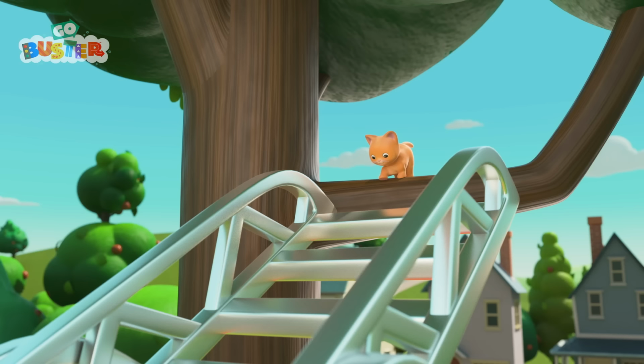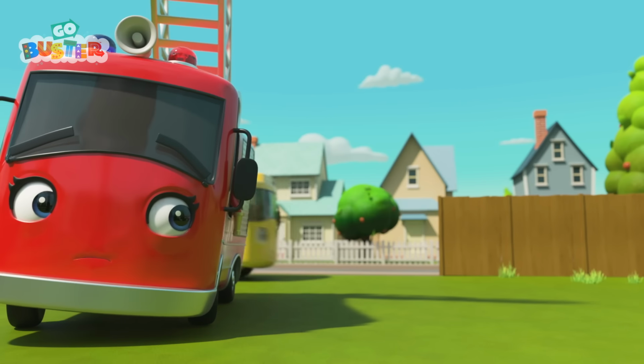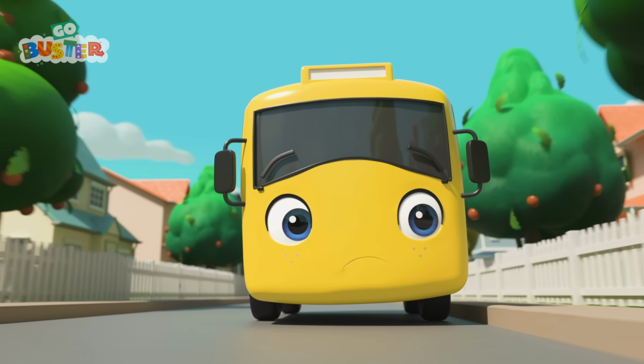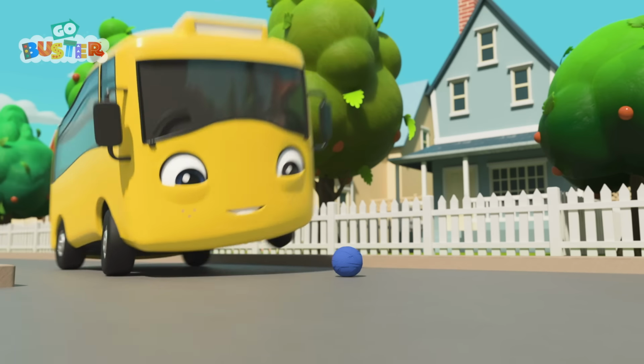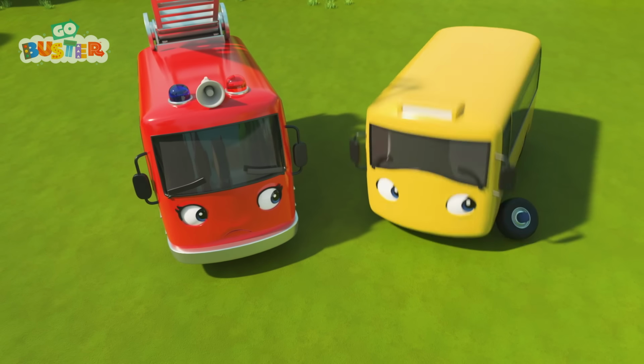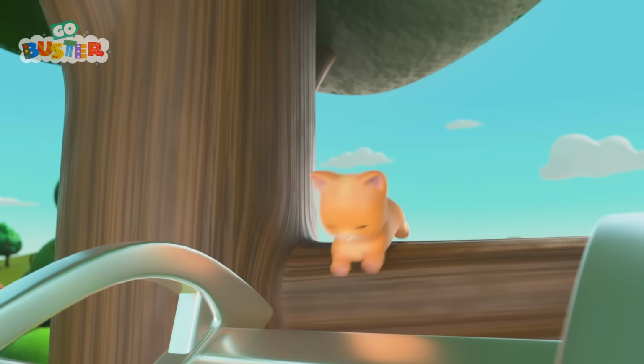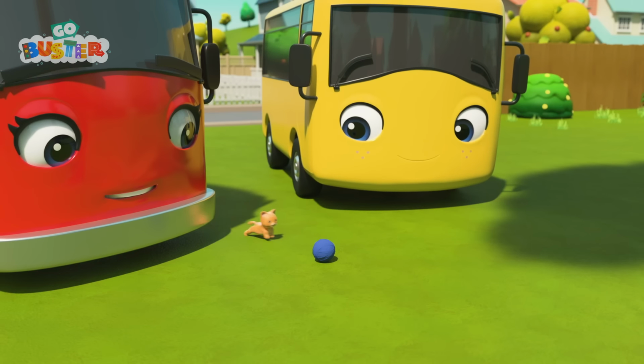There we go. The kitten will be safe now. Oh no, I think the kitten is too scared to come down the ladder. I wonder what Buster has planned. Oh yes, the kitten's ball of wool. She'll come down to play with that. Look how happy the kitten is. Here she comes down the ladder. There, safe and sound. Nice work, Buster.